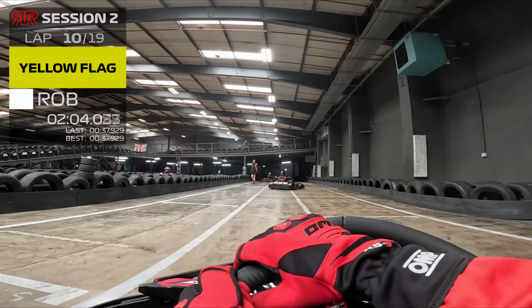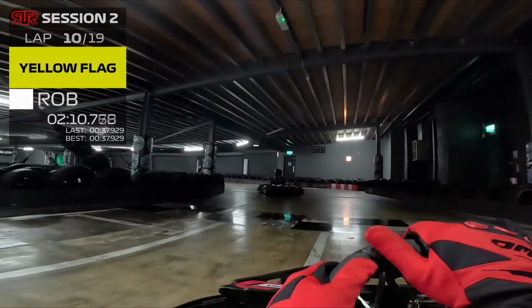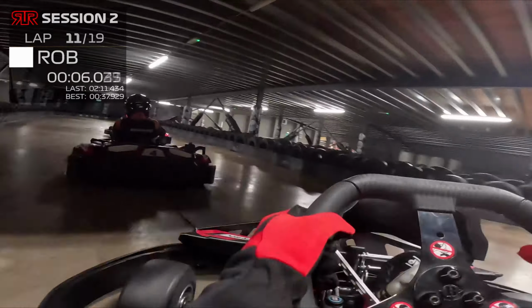And it's another long clear up. No broken cars this time though. Somewhat annoyingly, we go to greens as we cross the line. Still, I've got at least 2 karts ahead to try and pass.